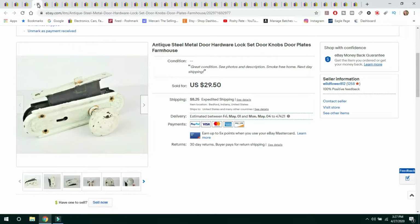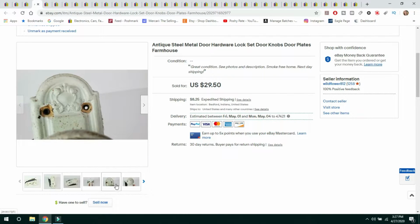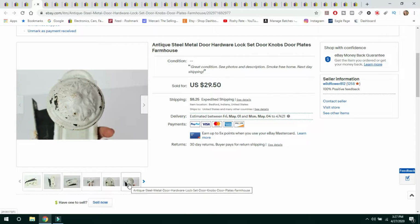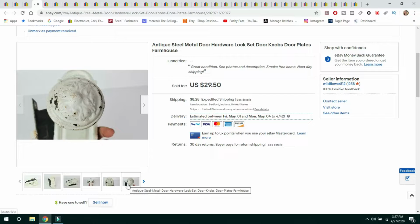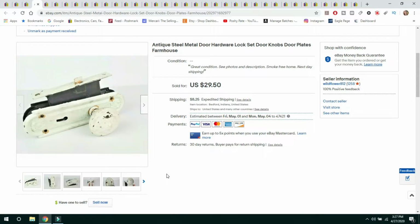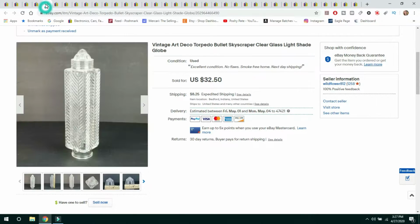The next thing is this antique steel metal door hardware lock. I've been selling these hardware pieces a lot. Looking at this picture, I should have put it on a black background, but I didn't, so it's kind of hard to see. If this was on a black background, you would have been able to see the look of it a little bit more. This was a very beautiful piece. Now it was brass, and people can strip the paint off of these and show the natural brass behind it too. And this one sold for $29.50, and the buyer paid shipping.